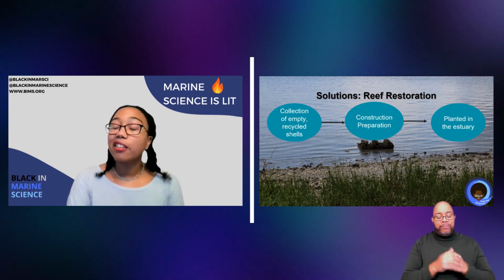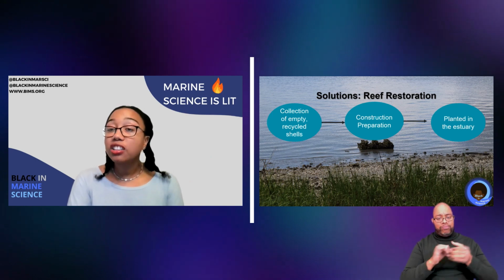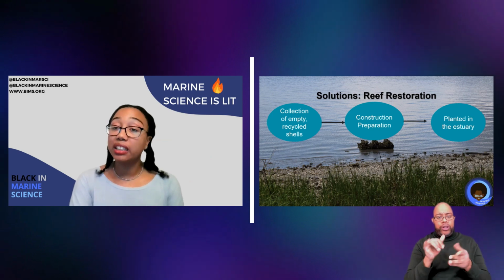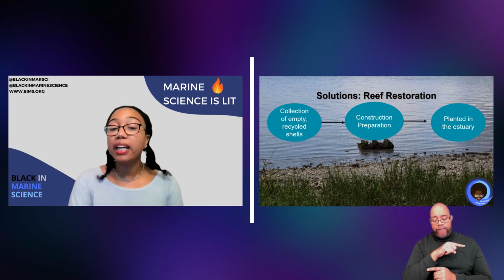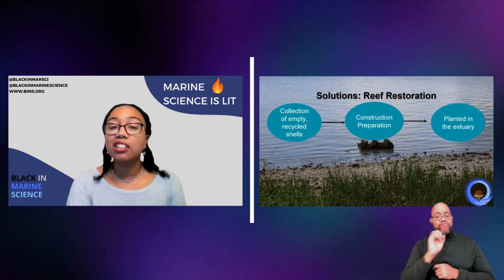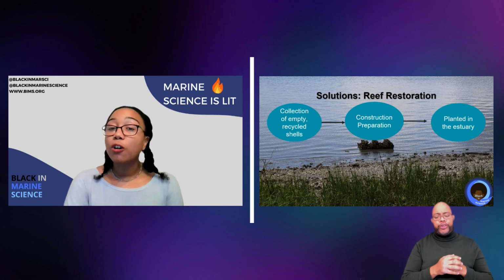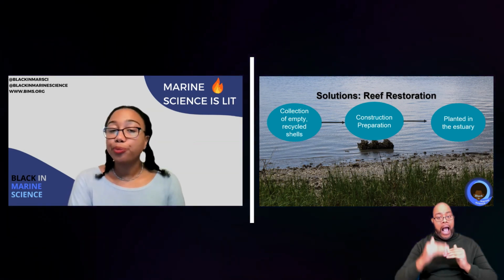The shell inside the bags or on top of the construction create the substrate for oysters and other organisms to attach and grow during the upcoming spawning season. This picture is of one artificial reef that was placed in the Skidaway River to test for effectiveness. The effectiveness of artificial reefs depends on a variety of different factors, such as temperature, oyster growth, and oyster survival, as well as shell heights and widths.